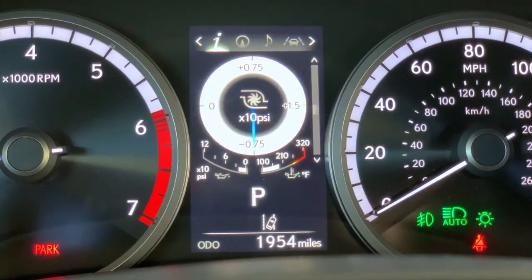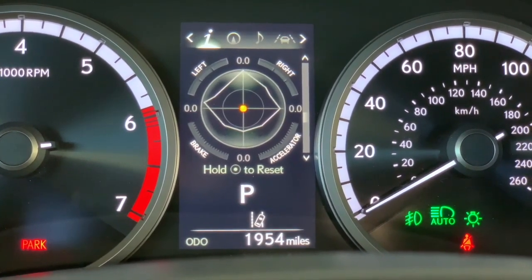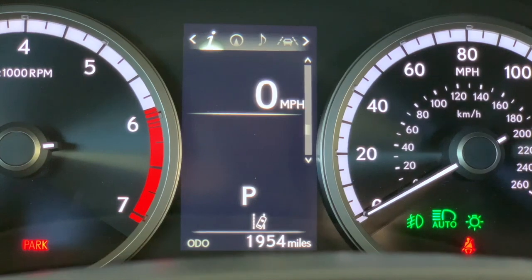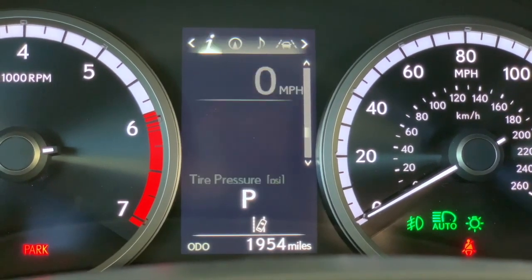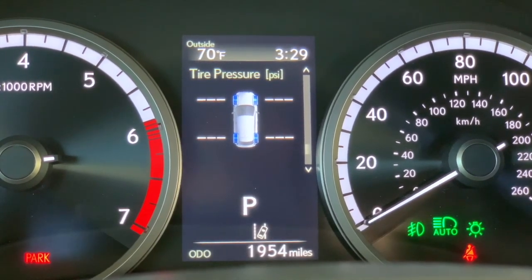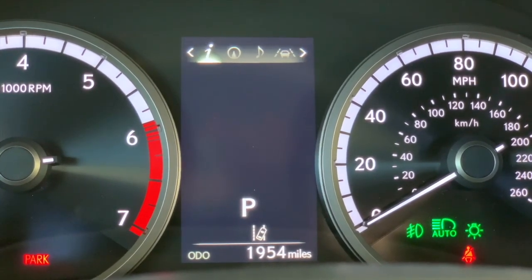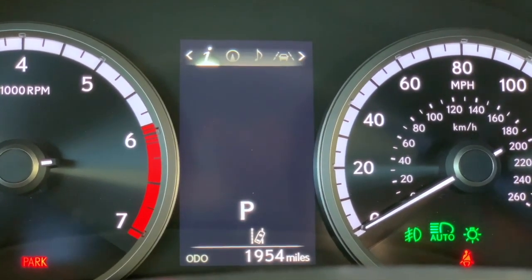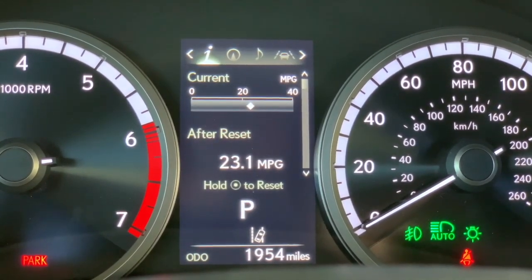A turbo monitor and a G-force monitor. A very popular digital speedometer. Our tire pressure monitor will synchronize after a few minutes of driving. And a blank screen if that's your preference. Click down again to cycle back to the top.